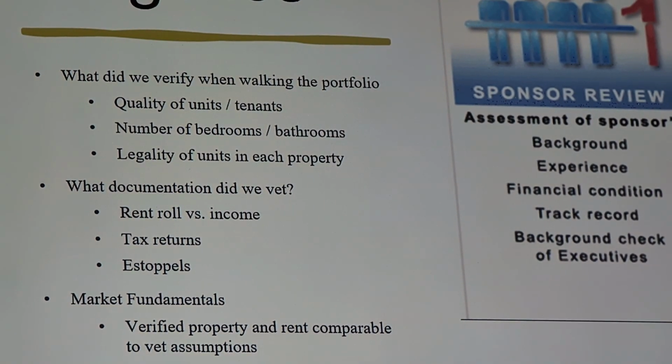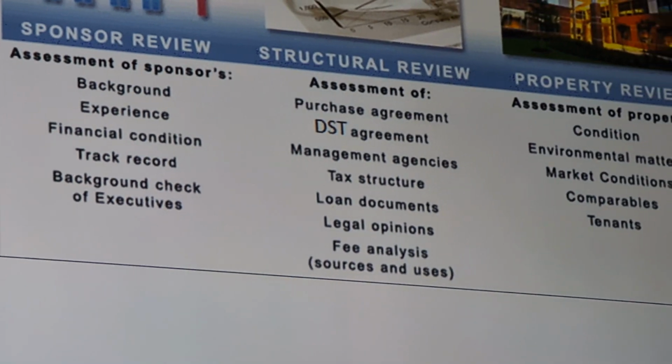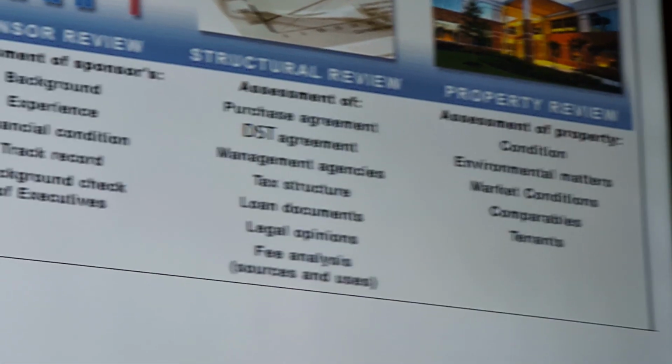And then I think I mentioned this, legality of units. That's incredibly important. Never close on a multi without calling the inspection office to ensure the legal number of units, to ensure if there's any open permits, to ensure that any outstanding issues. Like, you do not want the inspector on your back, because trust me, it ain't fun.